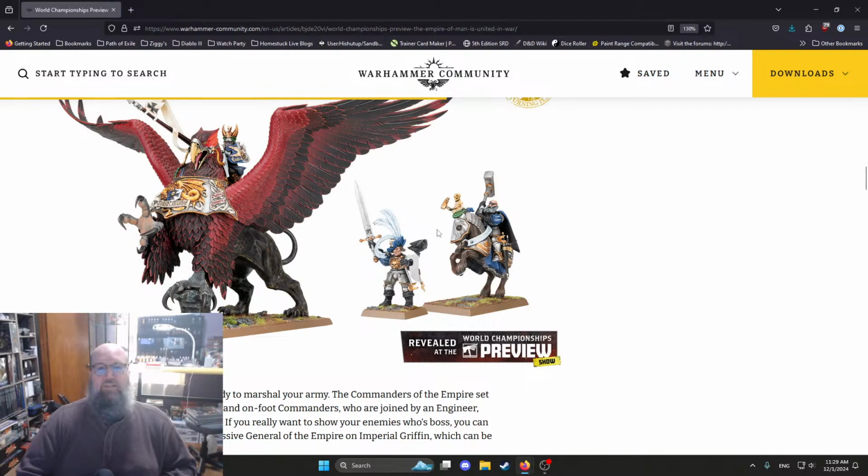I do like that a lot of these new sculpts still feel like Old World sculpts a lot of the time. This feels like something G-Dub could have put out in the 1990s. Early aughts kind of thing.